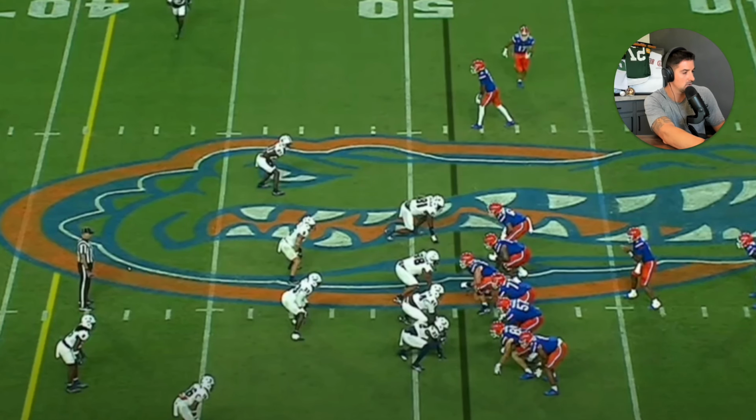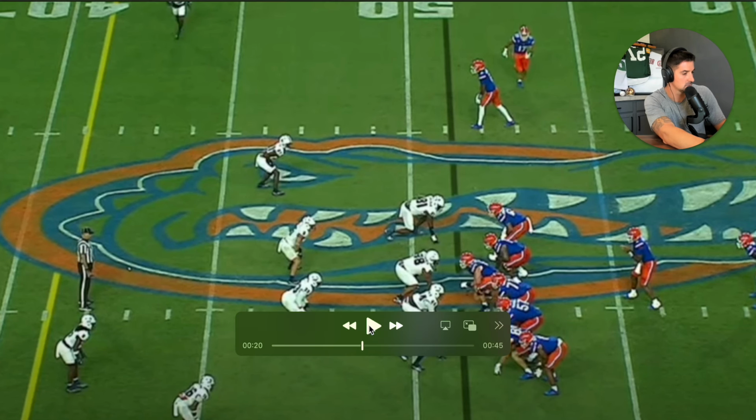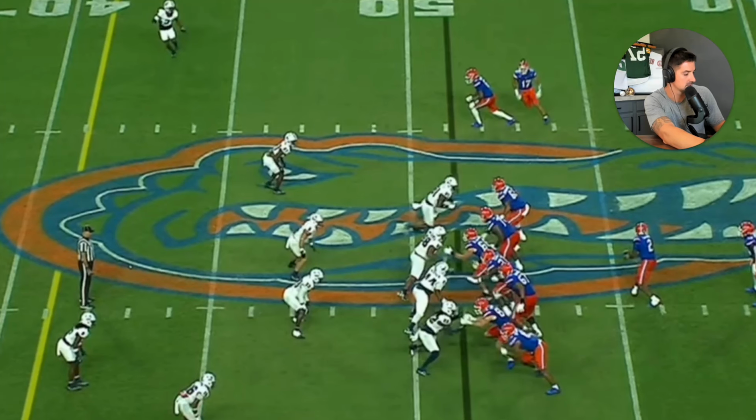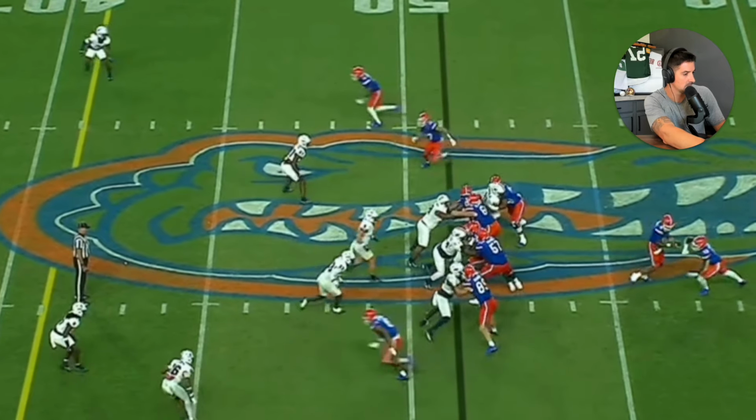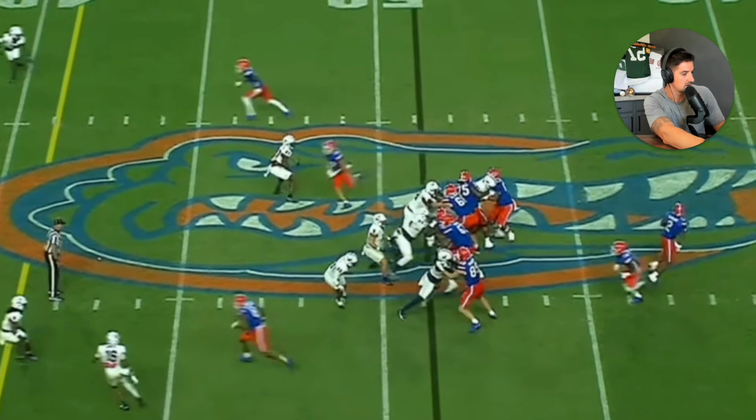All right, let's go ahead and keep watching. We'll have another play here. Let's see if I can get this going. Again, broadcast footage, I do apologize. Again, okay, going off play action, something that he was comfortable doing yesterday. Good job by Napier. We'll see, he gets the defense all the way brought up.